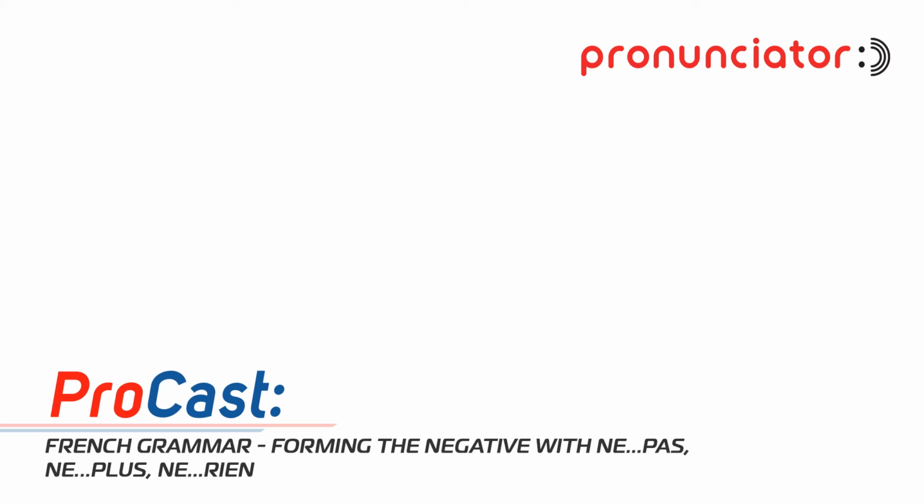That's a good point. It highlights the importance of understanding the nuances of each negative structure. It's not just about saying no. It's about choosing the right tool for the job.